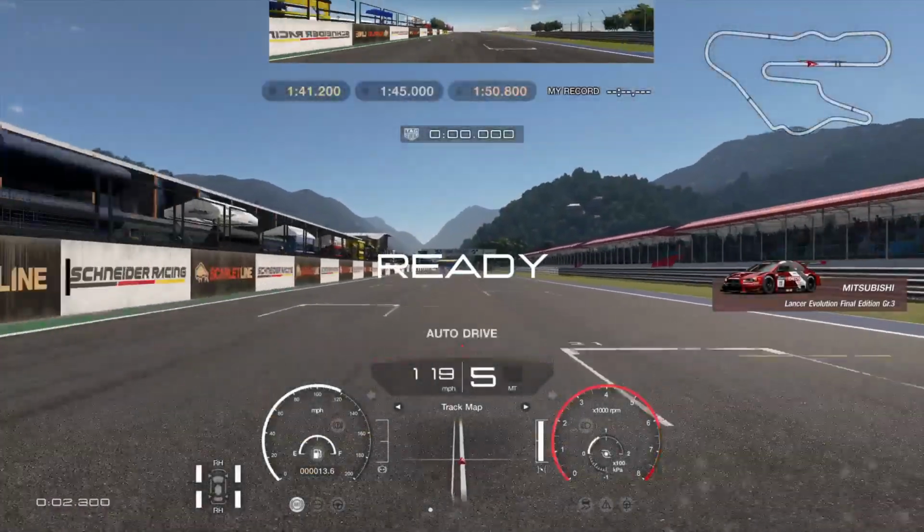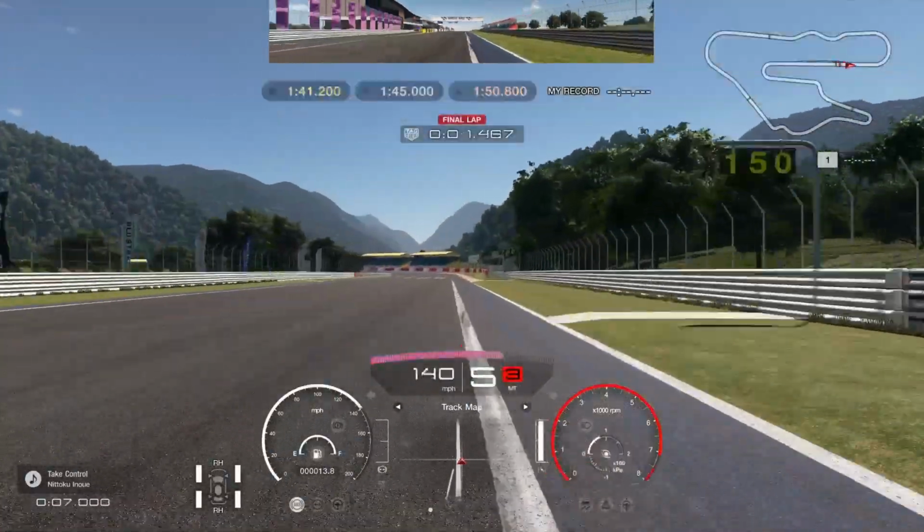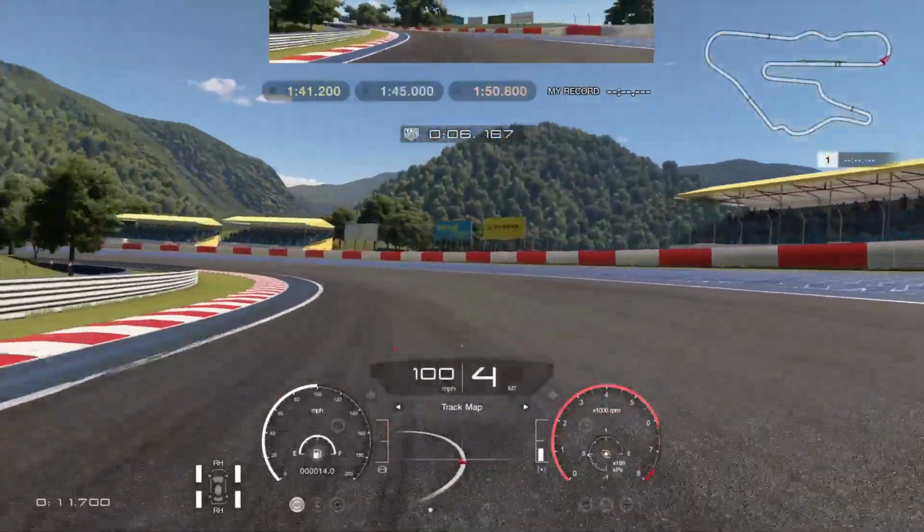Right, so here we go with the 1 lap challenge. Let's see if we can do this first time. So we need to do it in under 1 minute 41.2. So let's see if we can do that.